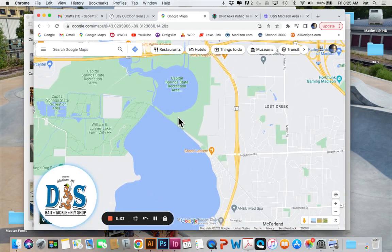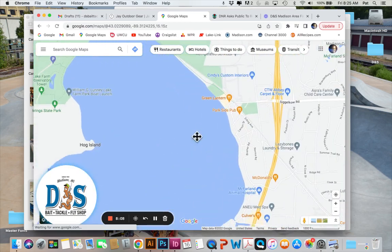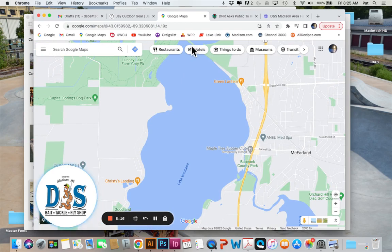Haven't heard a lot coming out of Waubesa. The Babcock launch down here is the only launch in the area that still has a pier in. So if you're looking to launch somewhere, you can, of course, access Lake Waubesa that way, but also get up into Lake Monona. So if you're looking for a comfortable place to launch, otherwise the other launches are still open. They just don't have piers.